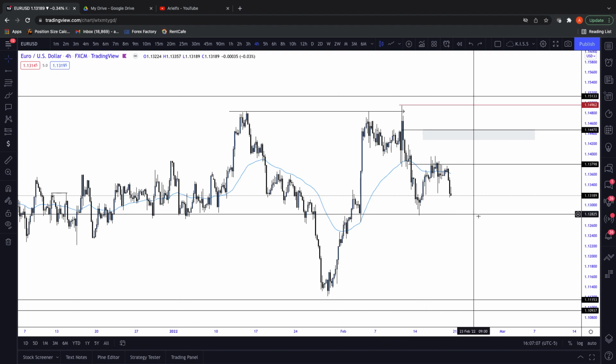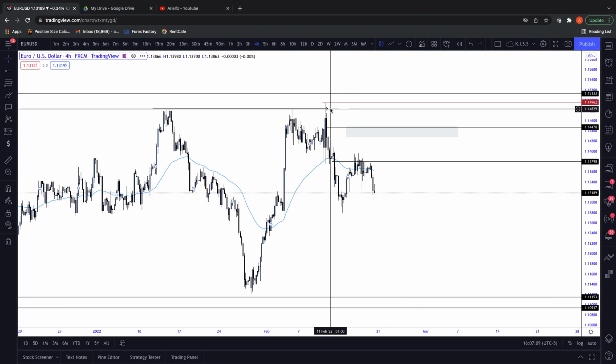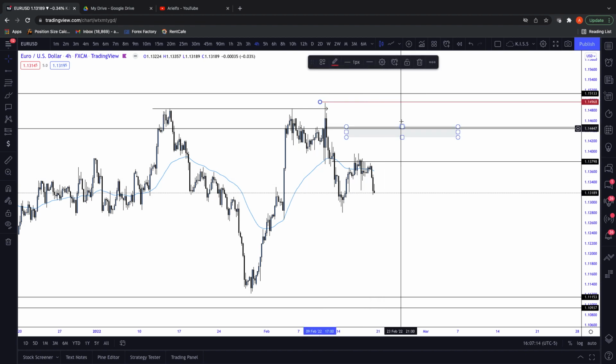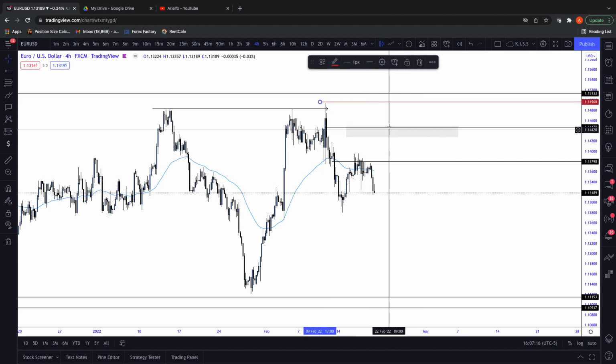All right. So again, I don't expect us to trade above this high. If we do get up here, that's great. We get premium, catch more pips.